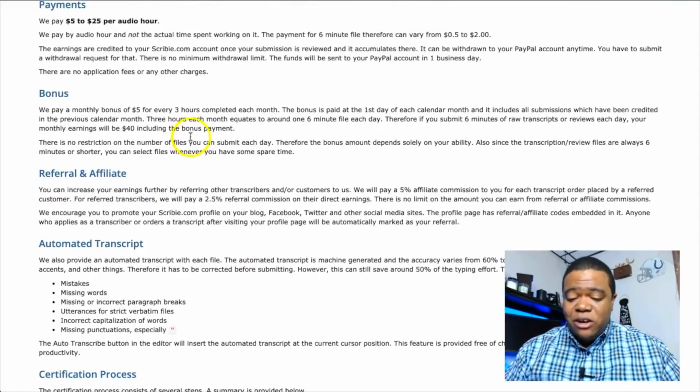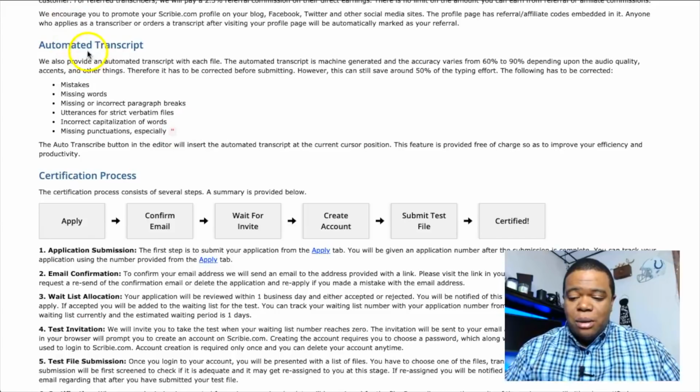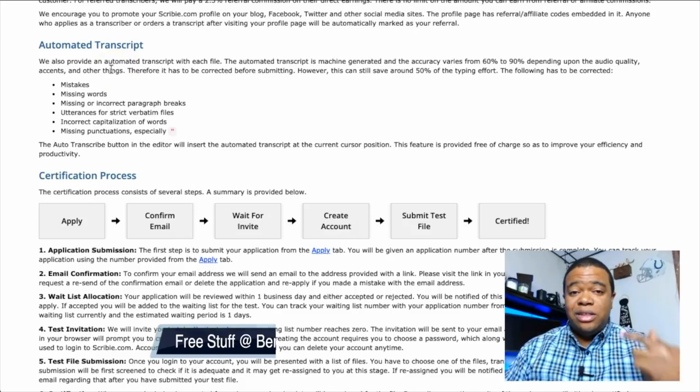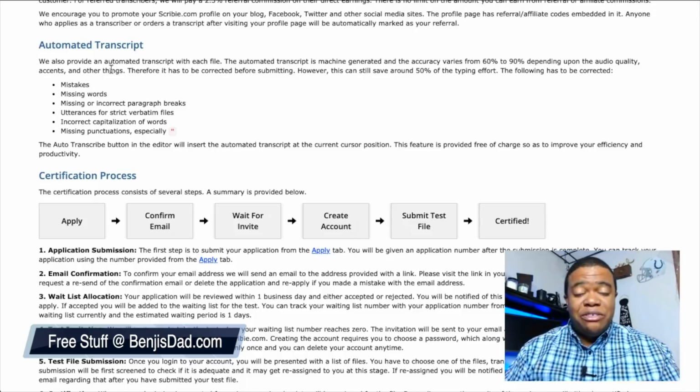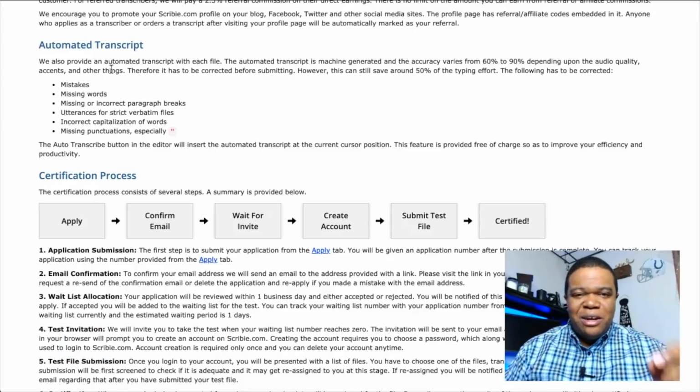Now, one thing that makes this service really cool is this automated transcript. What the automated transcript does is it's a program that will listen to the audio recording that you are listening to, and then it'll go ahead and type out everything that they are saying. But when it comes to those programs, those services, they're not the most accurate things in the world.